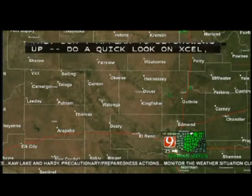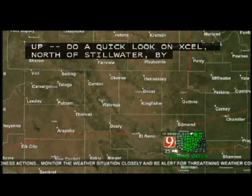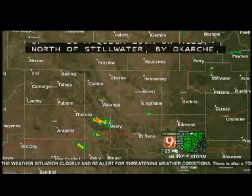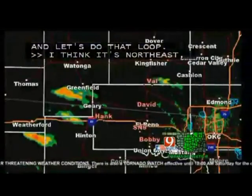Okay. I think it's northeast based on what I just saw, or east-northeast. Yeah, it's northeast. I don't think it's really fast at the moment. Let's call it 25 miles an hour right now. But as we scan around on MOAR, quick check there. See how that storm's doing?